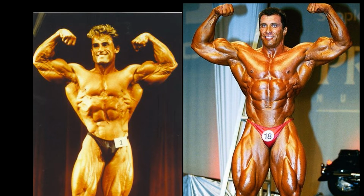Condition-wise, Milo's got this one for sure, and look at the size of those legs. But, I mean, aesthetically, there's just no way. Francis Benfatto looks perfect here. That V-taper is just awesome. Those arms are massive as well. Looks like Milo's a little bit outmanned, like I said, but there's lots of poses to go.